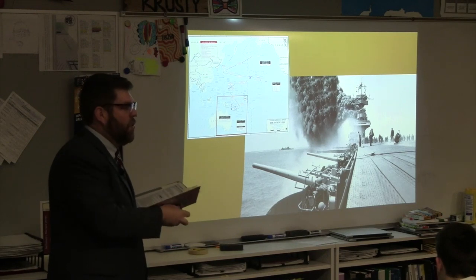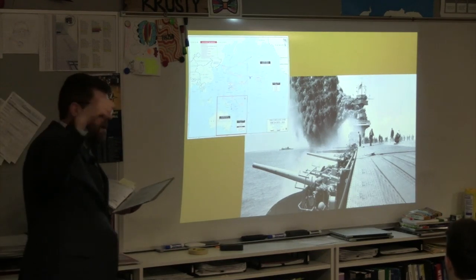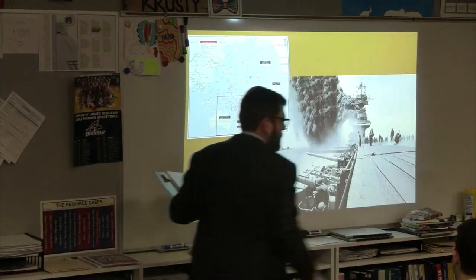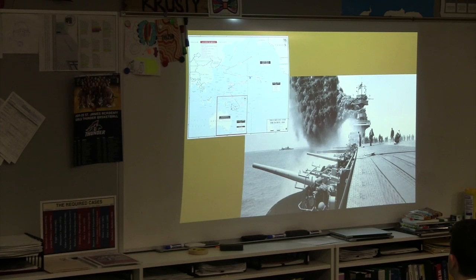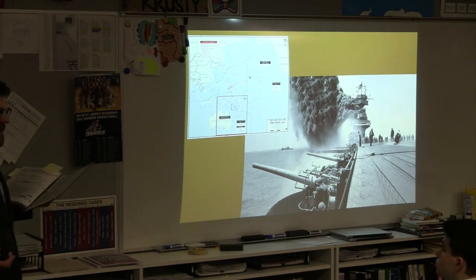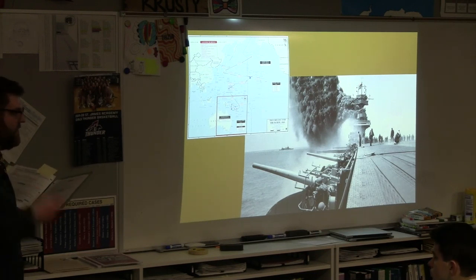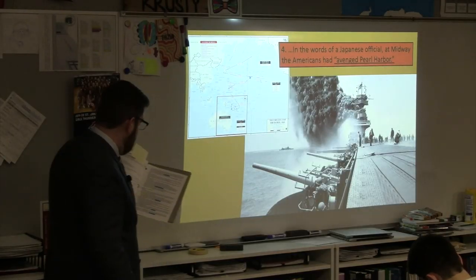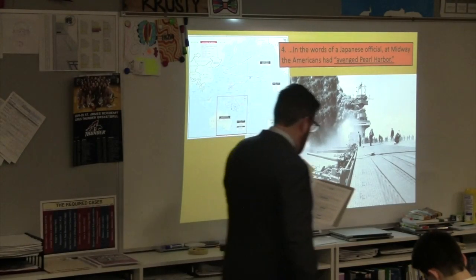The Americans then sent torpedo planes. A torpedo plane is like a bomber, but instead of just dropping a bomb, they drop a torpedo, which would hit the water and then try to take a boat out from under the water. It was pretty successful. The Japanese were caught with their planes still on the aircraft carriers. We got them by surprise, and they didn't even have a chance to launch a counterattack. The results were devastating. By the end of the Battle of Midway, the Japanese lost 4 aircraft carriers, a cruiser, and 250 planes. And in the words of a Japanese official, the Americans had avenged Pearl Harbor.